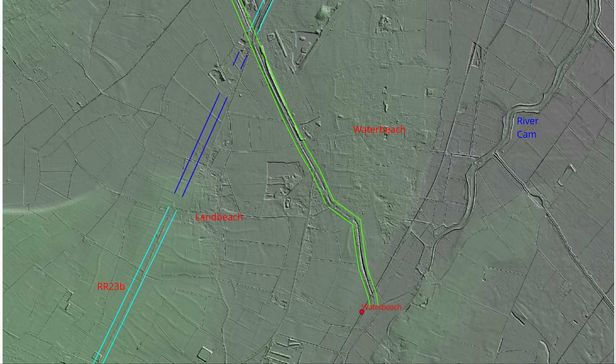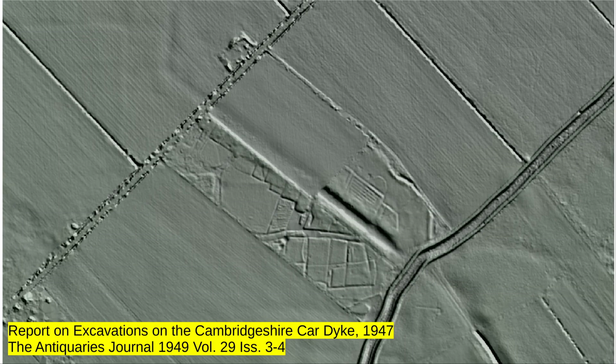The settlement came before the canal though, and is widespread on both sides of the River Cam. This is the centre of a Roman pottery industry known as the Horningsea industry. Further to the west, near the River Great Ouse, Roman settlement was excavated and part of it was preserved as a result. This gives us some idea of what has been lost to ploughing.